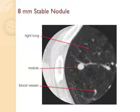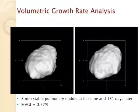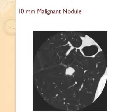Now, this is just an example of why this technique is so powerful. Here's a small nodule, and you can see it's kind of round. This is in the right lung. This is a blood vessel. You see this nodule, and this is a three-dimensional image of this nodule. This is an 8-millimeter nodule, and we took another three-dimensional picture of this 6 months later, and you can see just by looking at them, if you compare, there's very little change. They really look almost identical, and they've changed by less than 0.5% in volume, and this is typical of a benign abnormality.